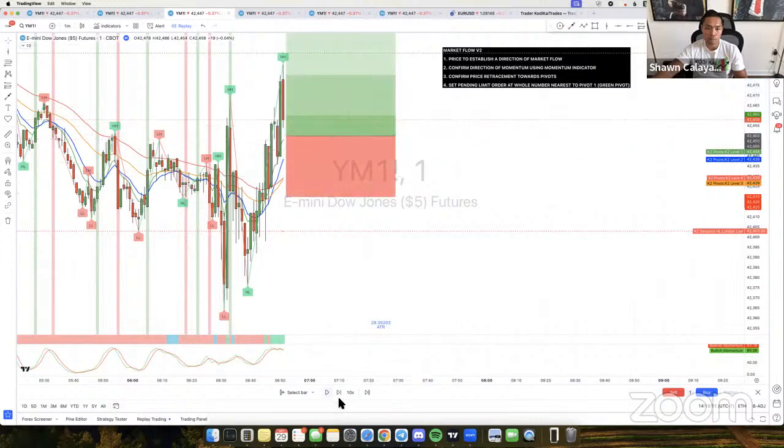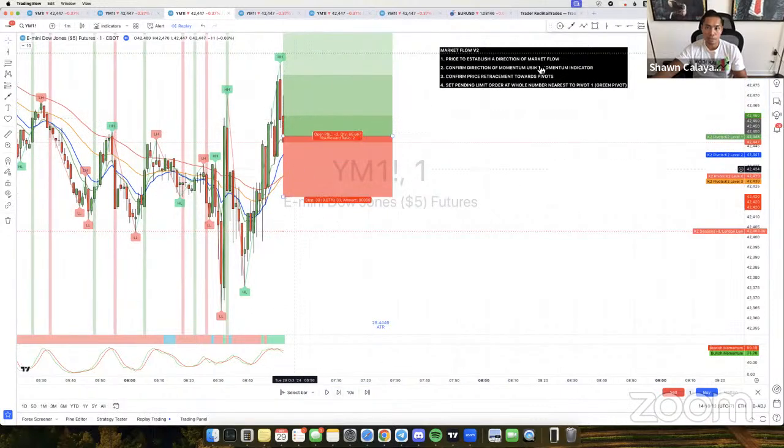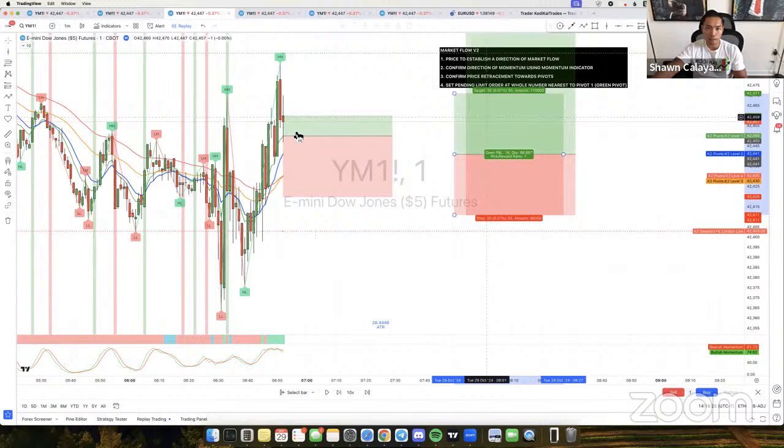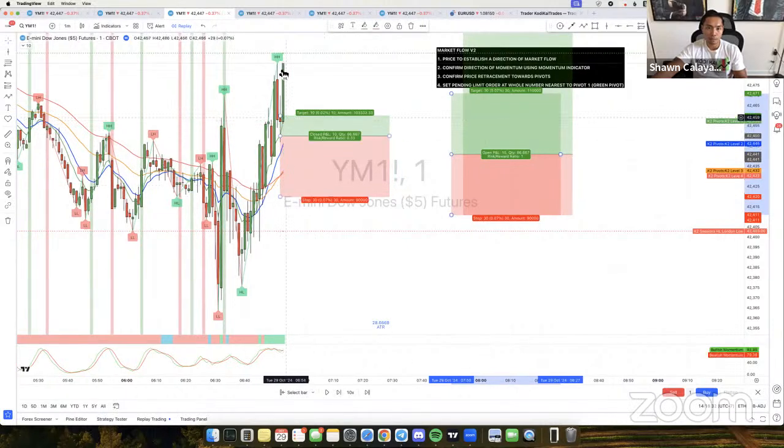So right here, price comes down a little bit. You can see how price comes down, it fills the order. So what you're looking for here is price to come down, push up, retrace, fill it, and climb up higher. That's what you're looking for here. So with that said, right here, price filled it. And looking at the 10-point move right there, you can see price pushes up, and that's a full TP, right?